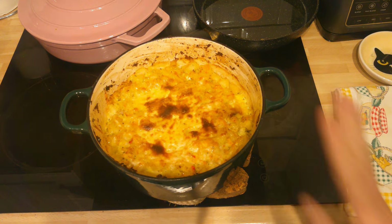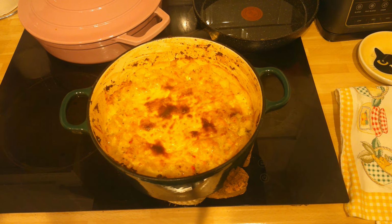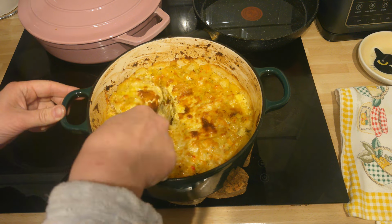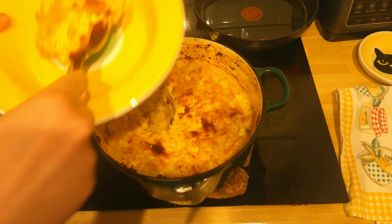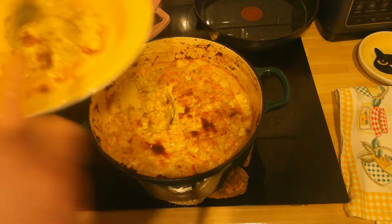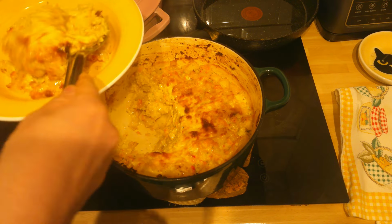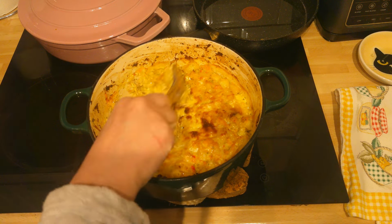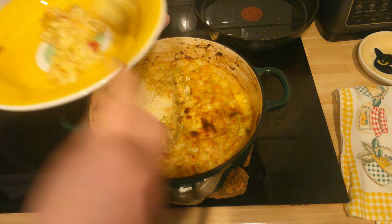I've got this recipe already in one of my previous videos. So I made everything in the same pot and I just put it in the oven as it was. Look at these. I'm going to garnish with some olives.